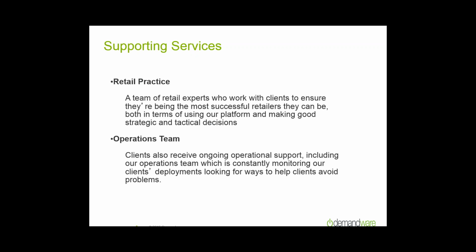But apart from technology, Demandware will support their clients with additional services. So you will get a wide spectrum of supporting services, which includes our retail practice team. Our retail practice team is a team of retail experts who work with the clients to ensure that they're being as successful as a retailer can possibly be, both in terms of using our platform and making good strategic and tactical decisions. Beyond retail practice, clients also receive ongoing operational support, including our operations team, which is constantly monitoring our clients' deployment and looking for ways to help our clients avoid problems.